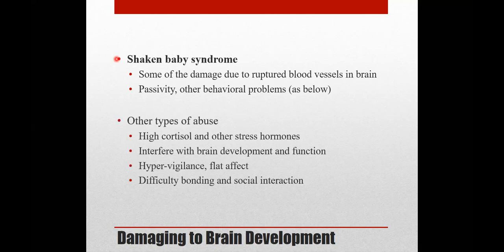Okay. Now, other things that are damaging to brain development would be other types of abuse. Whether that's neglect or emotional abuse, physical abuse, any of these types of abuse. And what we see happening in these children is they develop extremely high levels of cortisol and other stress hormones, which interfere with brain development and brain function. And so again, this creates a situation where the brain is not functioning as it should.